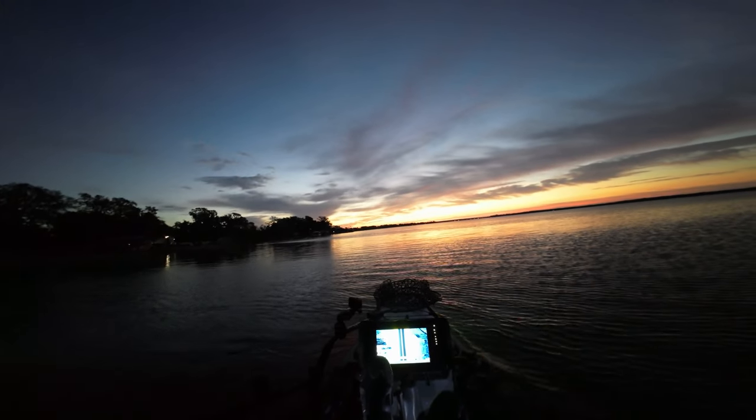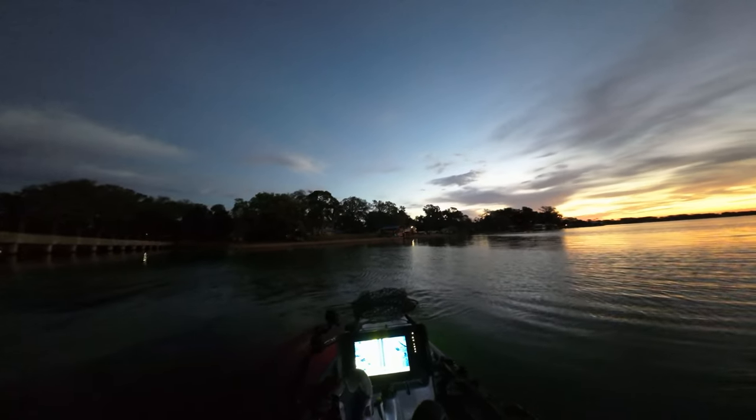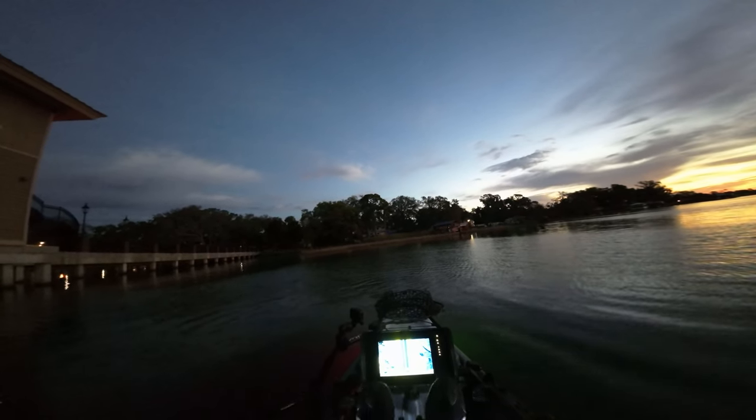So, it's windy this morning. We're looking at about a 10 to 20 mile an hour wind out of the north. You can see the American flag there, it's just blowing. A little bit of ripple on the water. Think it's going to be a good spinnerbait bite.